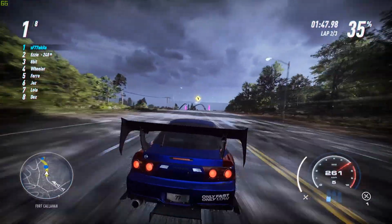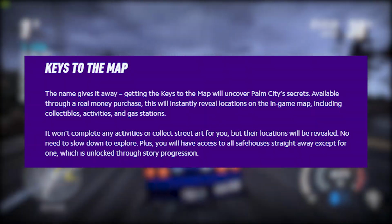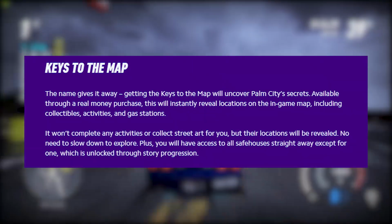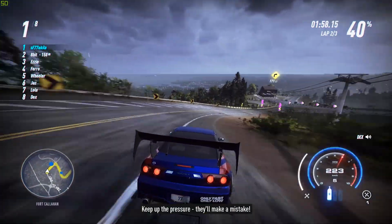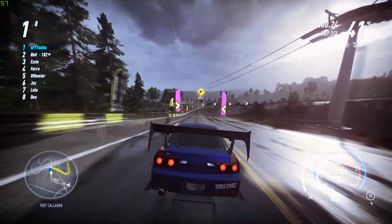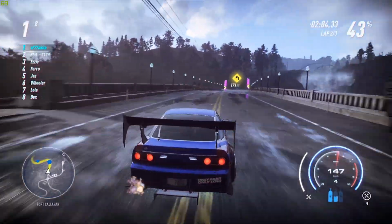And moving on from that, we have a Timesaver Pack called Keys to the Map, which shows all the collectibles that the game features on the actual map itself. It's about time it gets added, I guess. I remember the creative director for the game, Riley Cooper, actually talking about this in an interview he did with IGN, I think, during Gamescom.